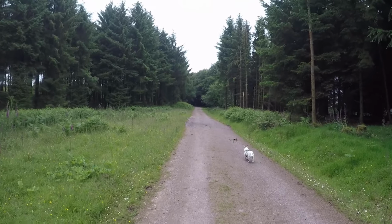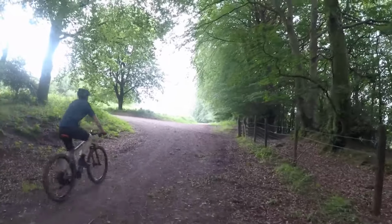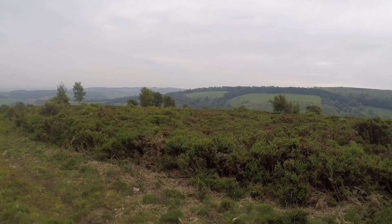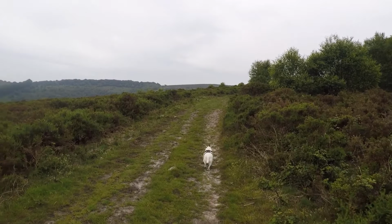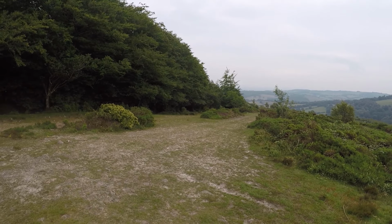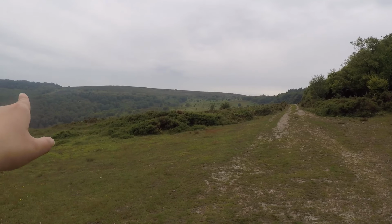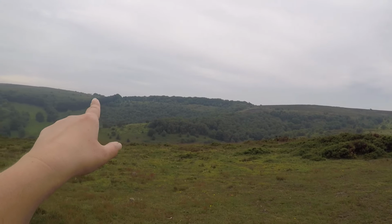Well, it looks like we're gonna come out of the woodland in a minute. Raining a bit now. So I've come from that way. That was a bit of a climb, that was. And I think I just follow it up. Oh, that's where I came from earlier, along there. So I follow this up and then back along there, back to the car.